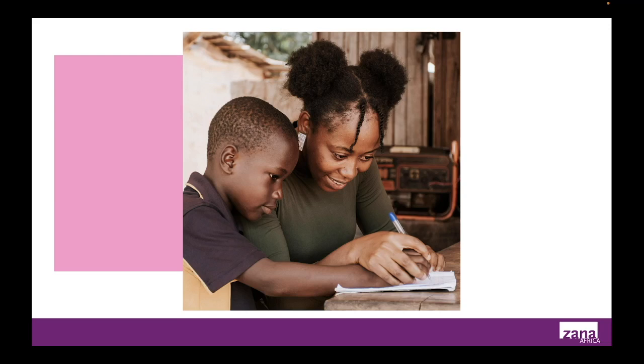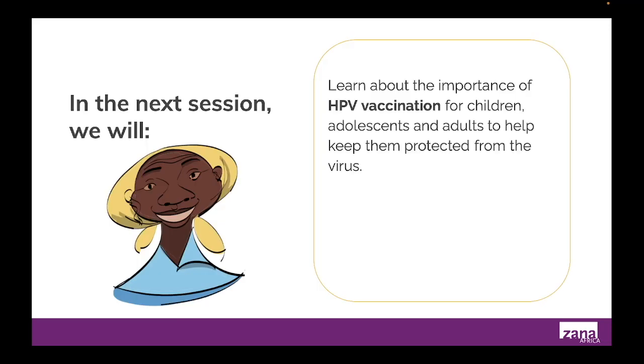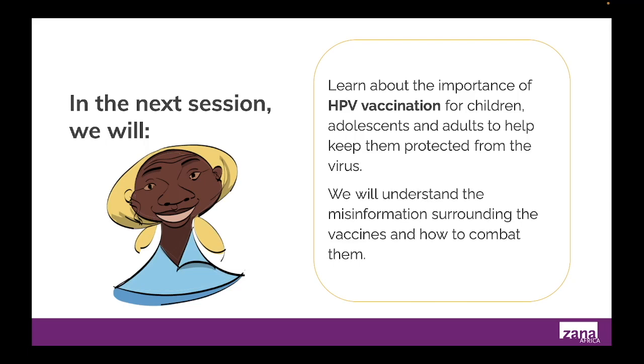Ruth understands the seriousness of getting people vaccinated, but is also aware that there are a lot of social stigmas surrounding vaccination because HPV is a sexually transmitted disease. In the next session, we will learn about the importance of HPV vaccination for children, adolescents, and adults to help keep them protected from the virus. Also, we will understand the misinformation surrounding the vaccines and how to combat them.